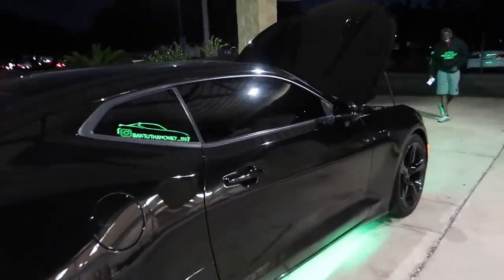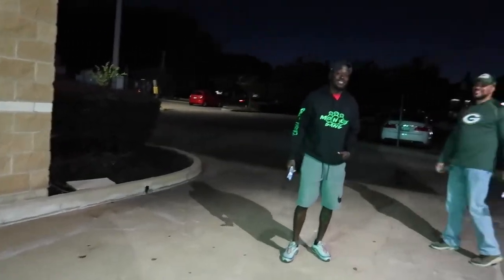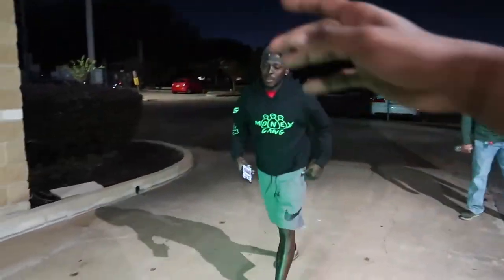We're gonna go ahead and get into the interior a little bit. What all you got done to the interior, brother? Let's go ahead, hop in the car and talk about the future mods.